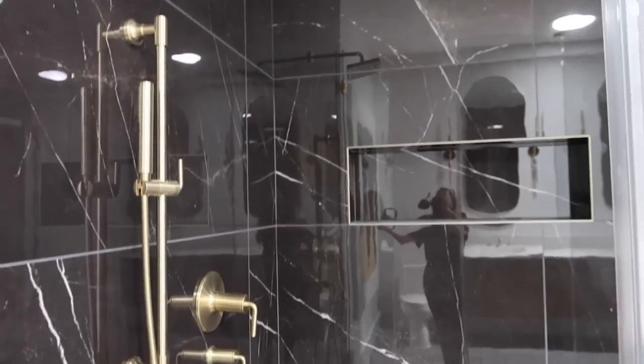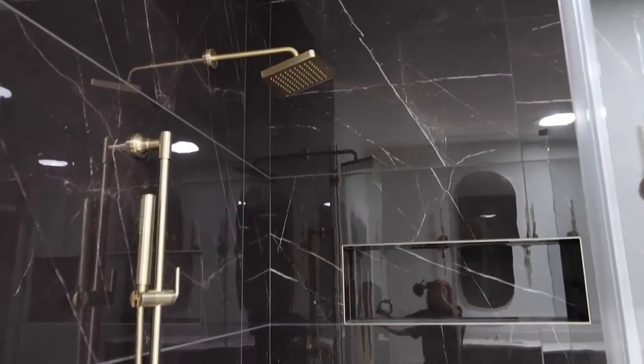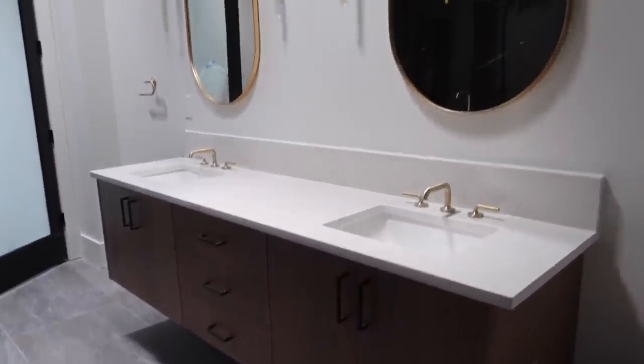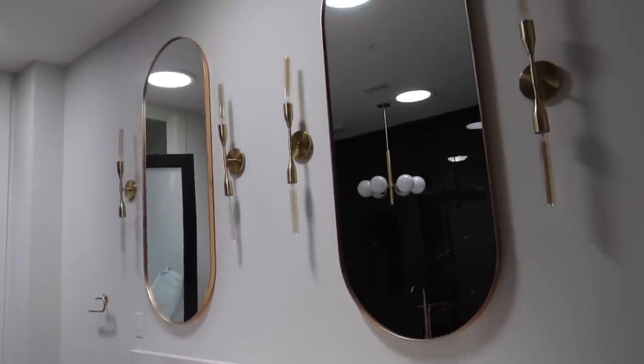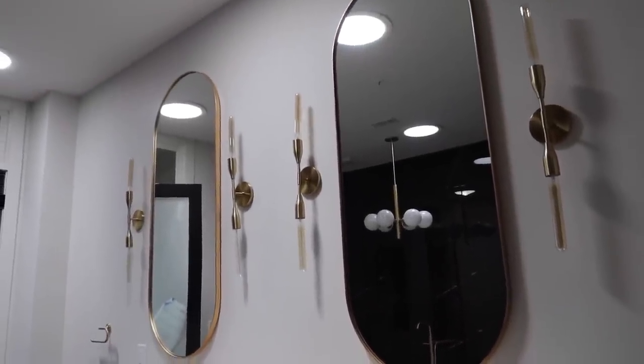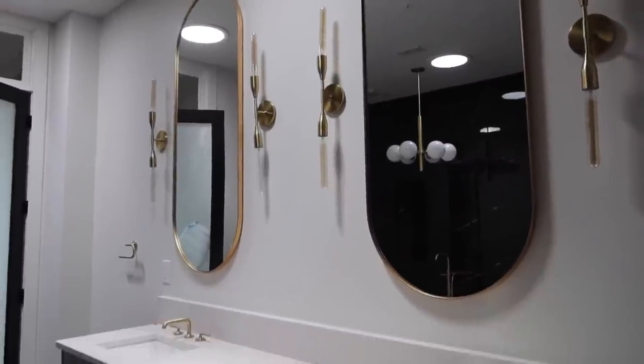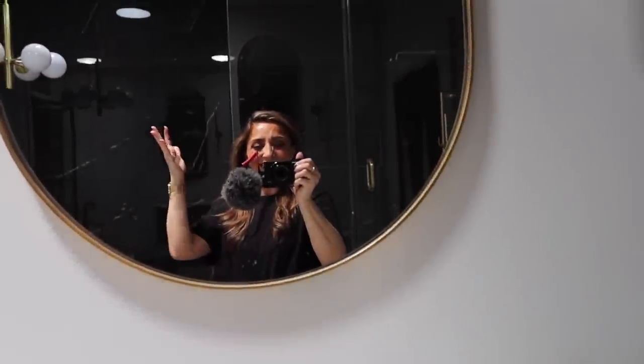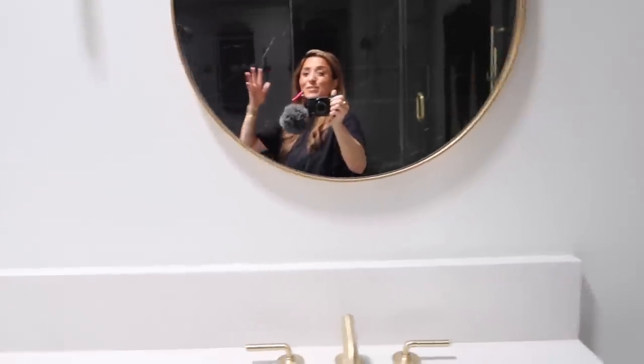Fun, that's all I have to say. Somebody is gonna have a lot of fun in that shower. And then we've got the double vanity here with those gorgeous pill-shaped lights. And guys, I'm gonna be sharing all of the sources with you for all this stuff because I helped pick it all out. How fun is that? How fun is that? I love it, I love it, I love it. This is like Christmas times 1,000.